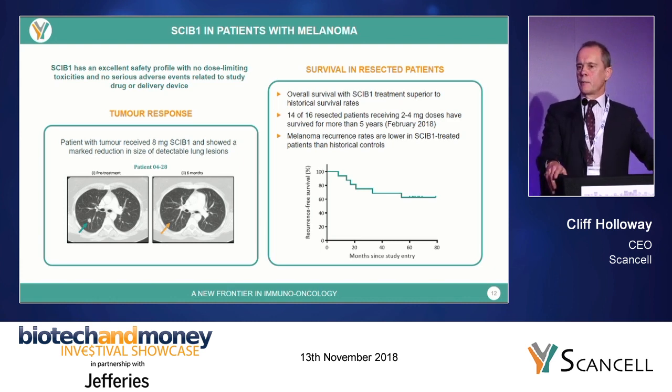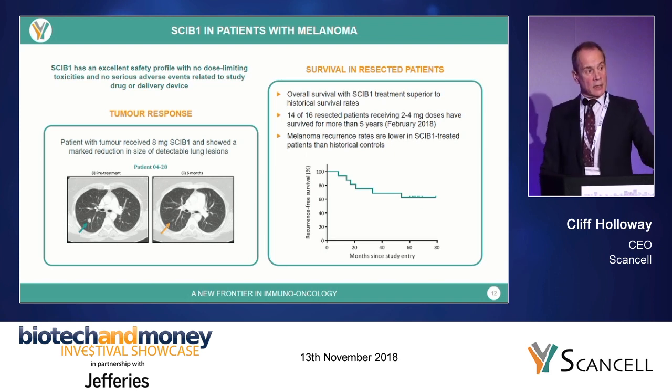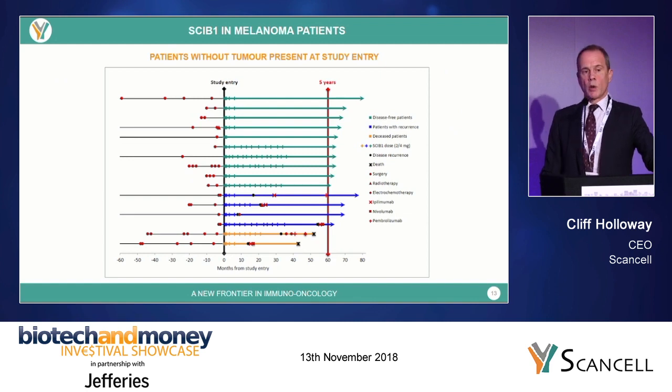As I mentioned, we treated 2 cohorts of patients, 35 patients in total, 15 of those with measurable disease and 20 patients with resected disease, so we're in the adjuvant setting as a monotherapy. And we saw responses in those patients with metastatic lesions in the lung, and we see that out there on the left-hand side of the slide. And in the resected patient population, you can see from this swimmer plot, we had some spectacular results in the prevention of disease over a period of 5 years.